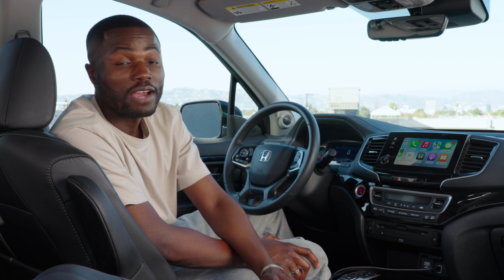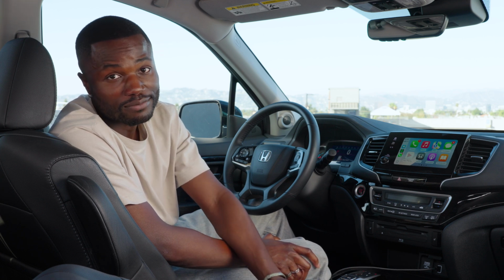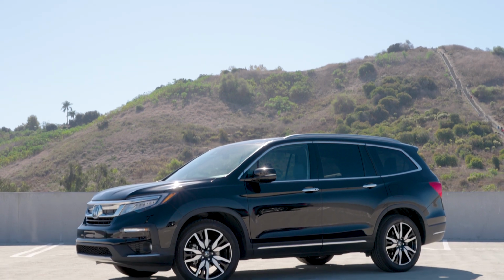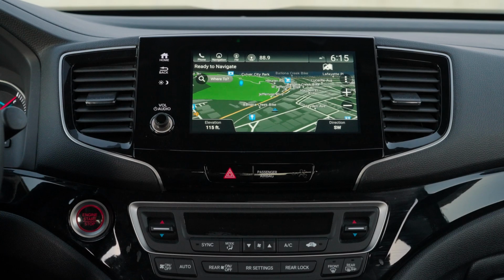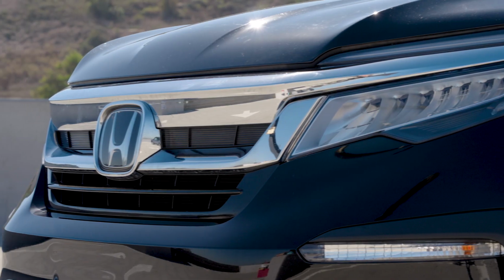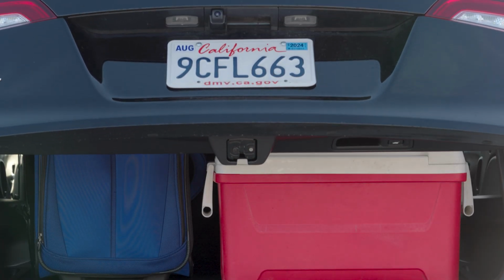That means that you're gonna have to skip the base LX trim because it did not offer smartphone integration. We also say go with 2019 and newer Pilots since those have better technology features and a way better infotainment. If you can swing it, try to get a mid-level EXL trim, which has a leather interior, power liftgate, and tons of other family-friendly features.